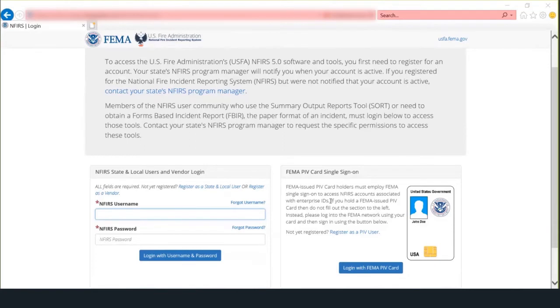The other thing I want to share with you just before we dive into the application is that we offer both self-registration options as well as some self-help options from this main screen. So you can see that a user can go in, and a vendor too, can go in and register themselves. So today, if you're a user or desire to be a user of the system, you must first contact an administrator or a state program manager who will then enter you into the system and give you access.